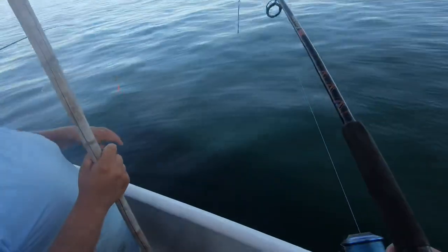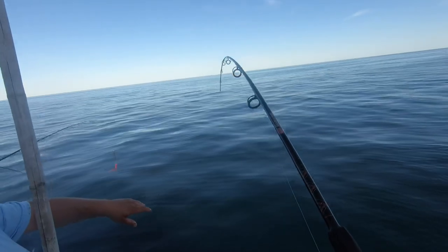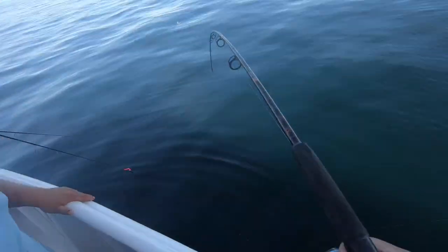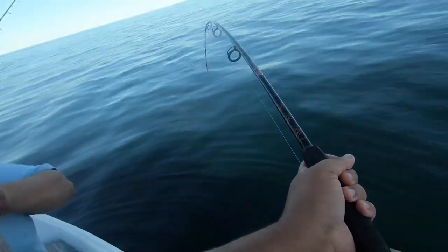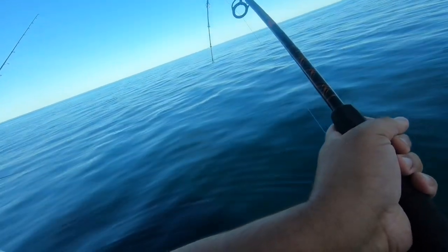Another big one. I know. Kind of pulling up when you let them tire themselves out. Do I just leave it bait? I'm caught on his line. Yeah. Slack off. Let out line. Give me a rod. I got to cut it.